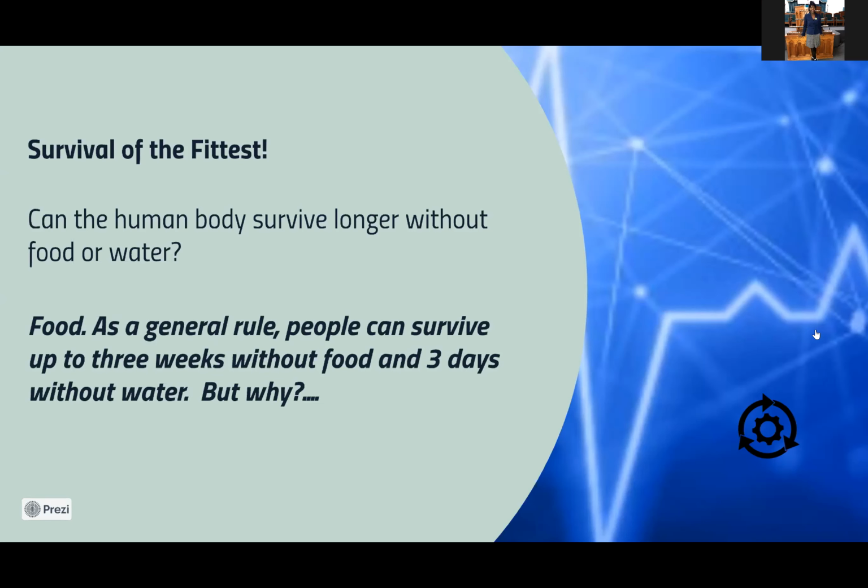Because the body can't survive without water for that long period of time. That's a great answer, but I want you to take that a little bit deeper for me. So obviously we're talking about sports medicine, we're talking about science. So let's get a little into the nitty gritty. So yes, the body can't survive longer without water, but there's a reason behind that. So let's try to get into the understanding of that.